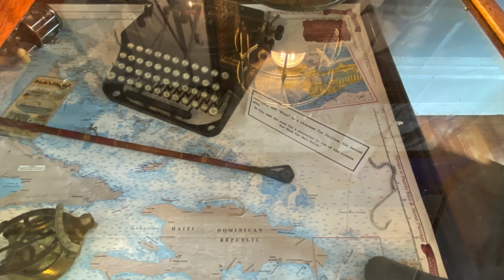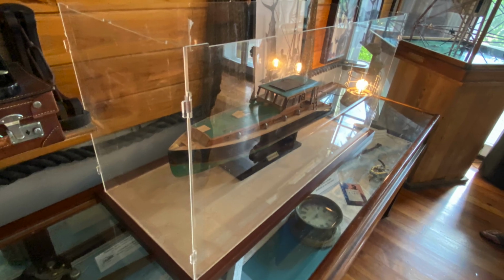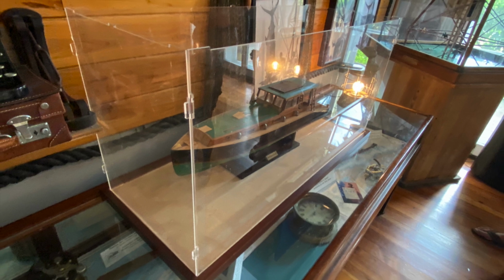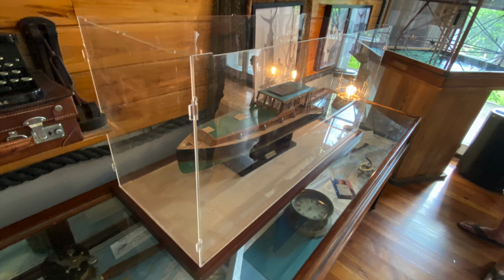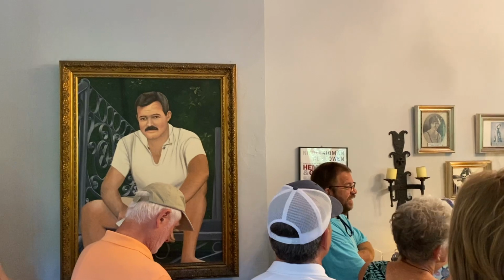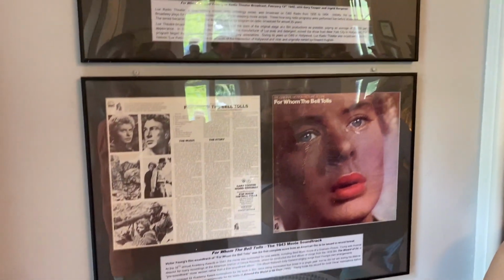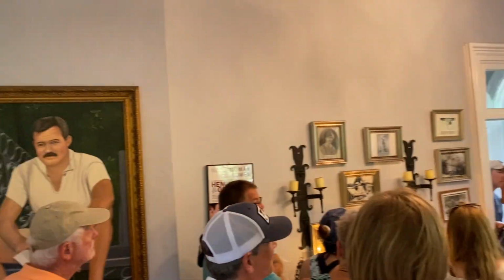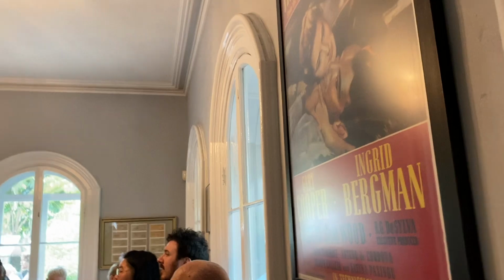Here is one of his typewriters, and of course there's the model of the Pilar. He loved that ship. I think it's down in Cuba now. He lived in Cuba for a while with his 3rd wife, and they divorced. He married Pauline. That's when they moved here, and they had 2 children, Patrick and Gregory. Those boys grew up in this house, and in that photograph, Greg was holding the cat. The cat was named Snow White.